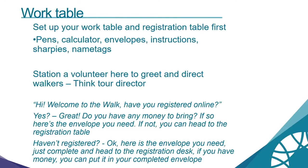We'd like to have a volunteer stationed at the work table to meet and greet walkers, kind of like your tour director, guiding them on the best way to go based on what they need to do. Have they registered for Walk Day? Yes. Do they have any money to bring in? Make sure you direct them to the right envelope that they need. And if not, they can head to check in at the registration table. If they haven't registered, direct them to the registration envelope. And if they have any money, they can put it right in there. And then once they're completed, they can head to the registration desk to drop it off.